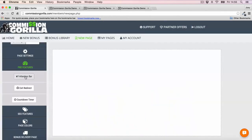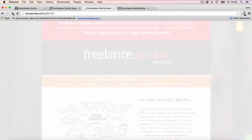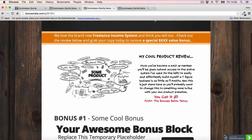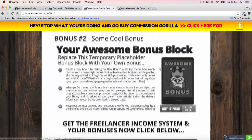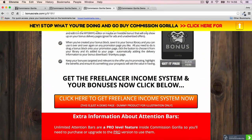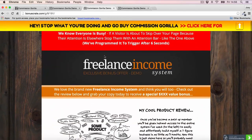And the last thing is an attention bar. I want to show you a little example. Let me refresh this page. Again, this was built using Commission Gorilla. Great tool, obviously. After a couple of seconds, what we'll see is the attention bar drops in at the top just like that. This is a great way to redirect your viewer or your prospect's attention, because they might be scrolling through the page, losing attention and just skimming through, not really paying attention. But when that bar pops down, it will grab their attention. So that's a very cool feature as well.